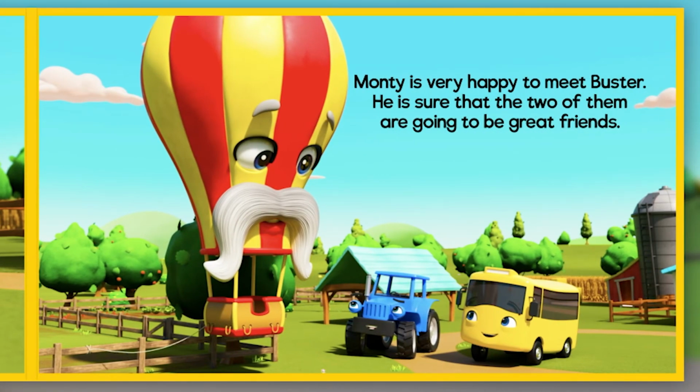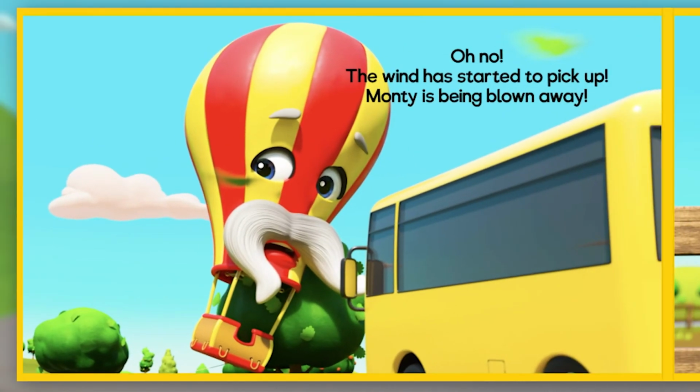Monty is very happy to meet Buster. He is sure that the two of them are going to be great friends. Oh no! The wind has started to pick up. Monty is being blown away.